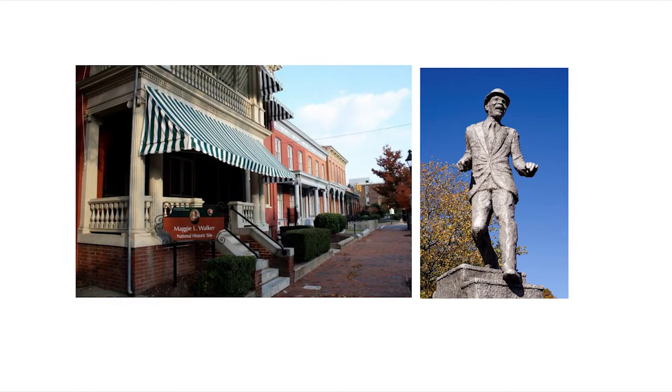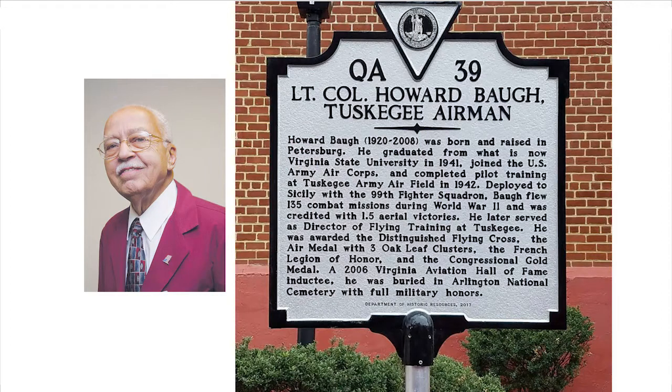And then just continuing on, if you go to the next slide, Petersburg. Chester is also very close to Petersburg, so I always point out the rich and diverse history there as well. When I was in graduate school at Virginia State University, I had the opportunity to work with Howard Ball, who was one of the Tuskegee Airmen.